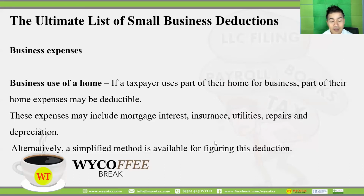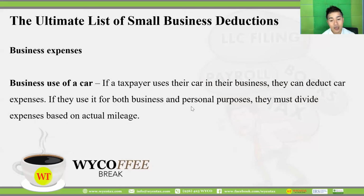Alternatively, there's a simplified method. And that's why we compute and compare whenever our clients, at the end of the year, we do a tax planning for them to figure out which one will benefit, either the simplified or the actual expense method. Okay?